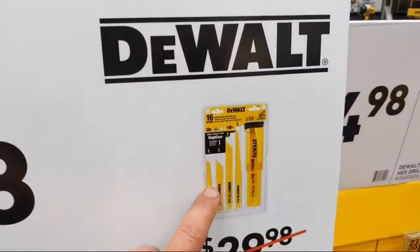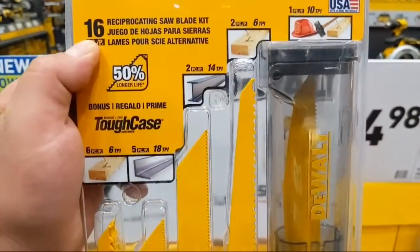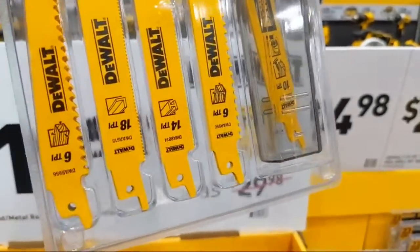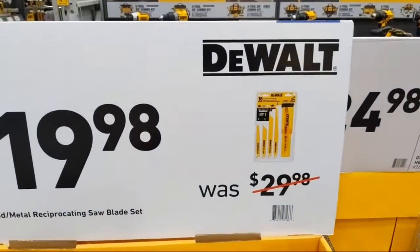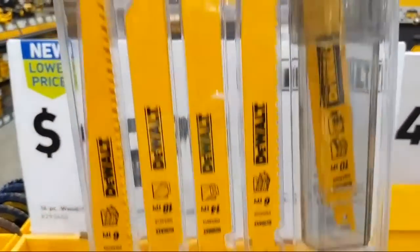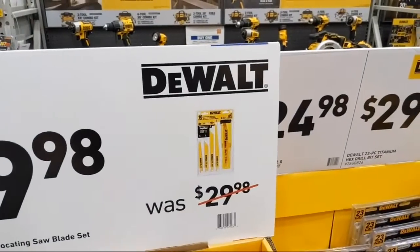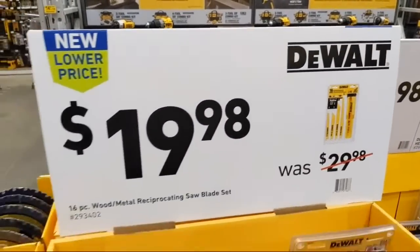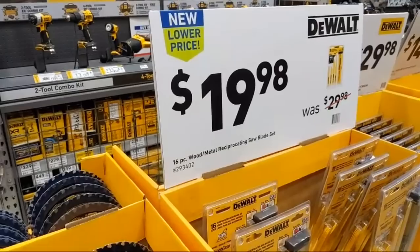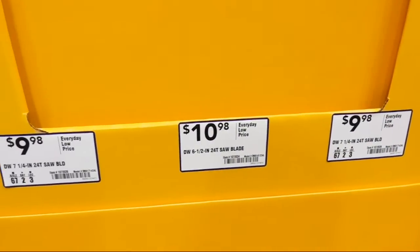$19.98. I will tell you this much. These are probably some standard bimetal recip saw blades from DeWALT, made in the USA, Global Materials. Comes with a cool case. I got to be honest with you. Listen, I know we're in Lowe's, but I'd have to go Diablo. Just saying. Hashtag just saying. Just being honest. They also have 7 1/4 circular saw blades, 24 teeth, $9.98. Or the 6 1/2 is at $10.98.